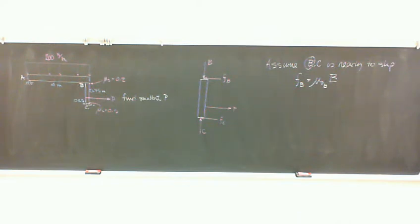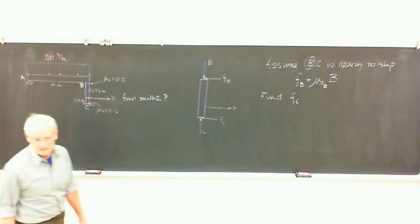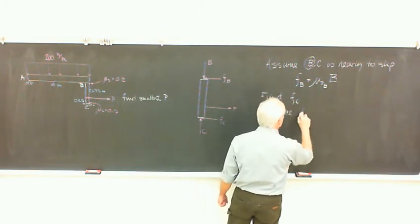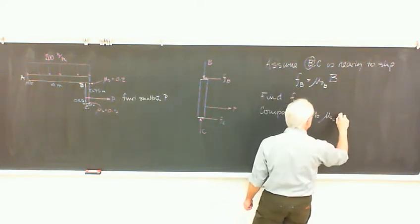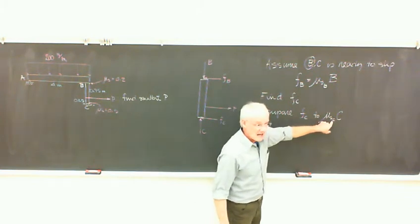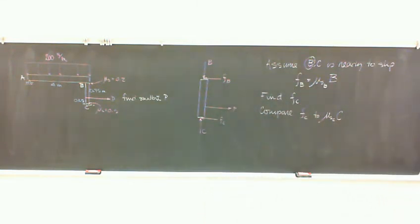Not in the mood to actually do that, though? Well, I thought I had done it. Then we can find FC, and then we can compare FC to the maximum possible friction. And if the calculated FC exceeds that maximum, then we know our assumption was wrong, and we have to do it the other way. But either way, a value for P is going to come out of it. One is based on a bad assumption, one's based on a good assumption. So, make sense? Don't look at her. Does it make sense to you? No.